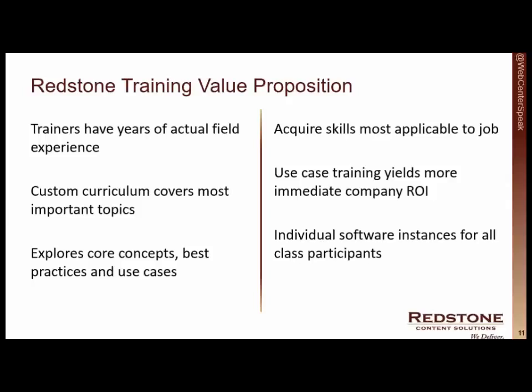I think the real value of what we can provide in the custom training space is, and you mentioned it earlier, we date back a number of years with a lot of this technology. So our trainers have years of actual field experience. And what that means is they have interacted day in and day out with these technologies, solving some of our clients' most difficult problems. We're not as much a professional training organization as we are a system integrator, somebody that gets into the weeds and utilizes the technology. And I think why that's important is we try to answer specific use cases, problems, and situations that we have learned over multiple years of using this technology.